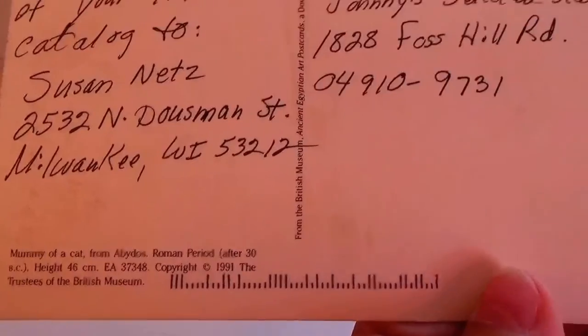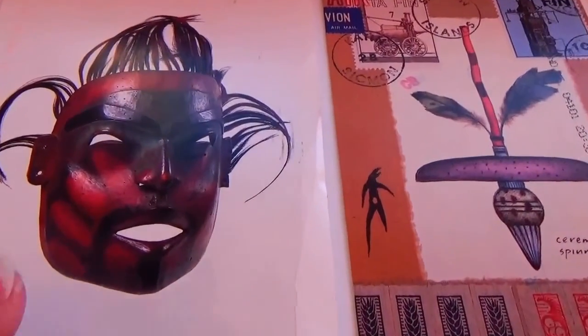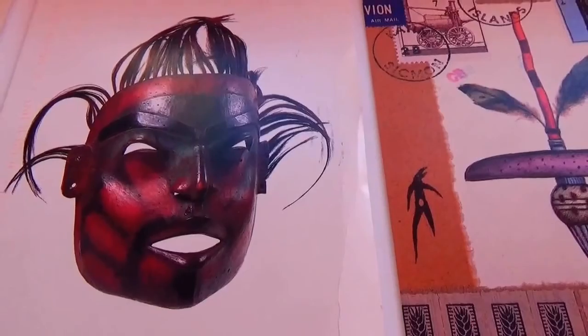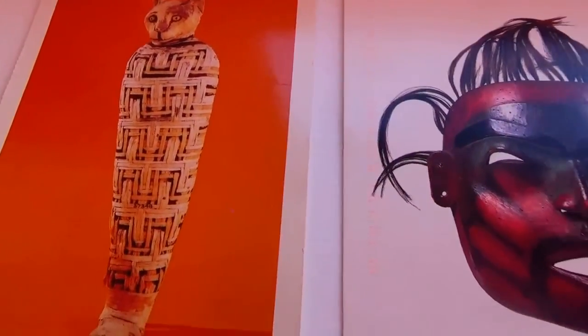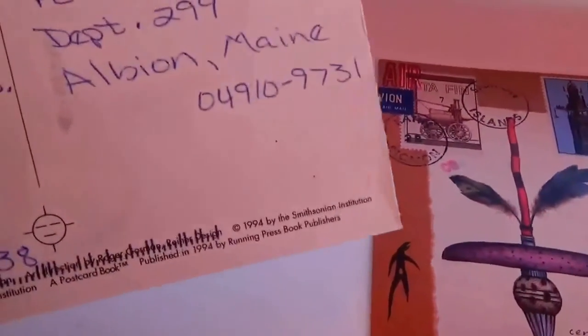Okay, there's the postcard. Different. And this one here is just a mask. Very different, very unique looking. I mean, the cat was like unreal too. I really like the cat. So this is different. Just a postcard.